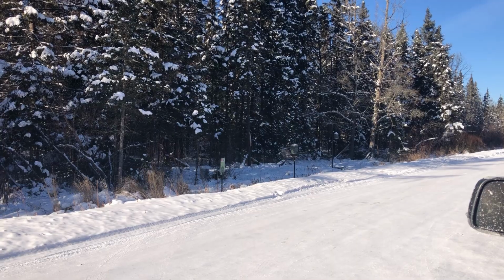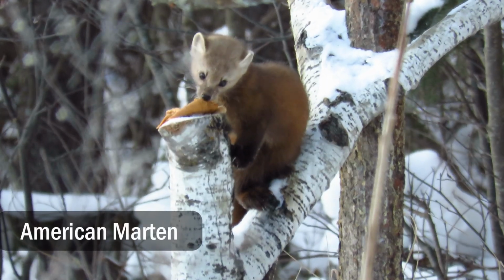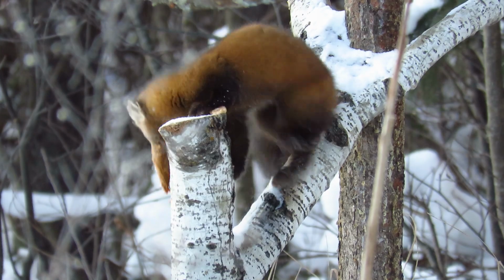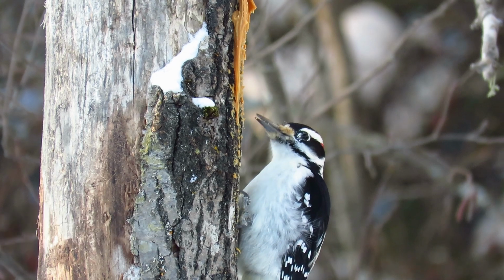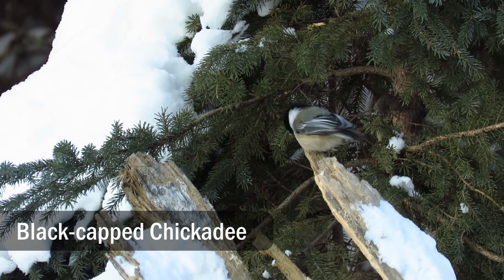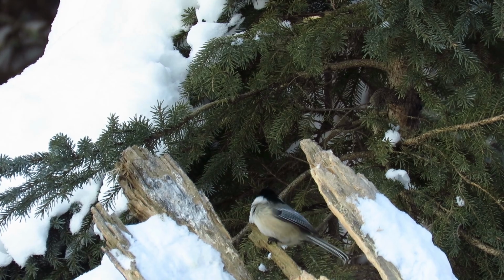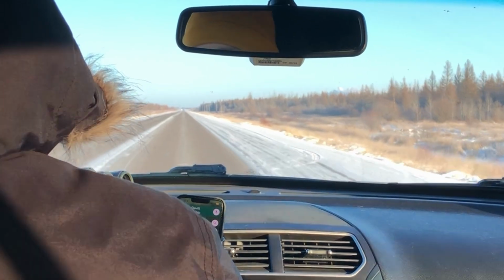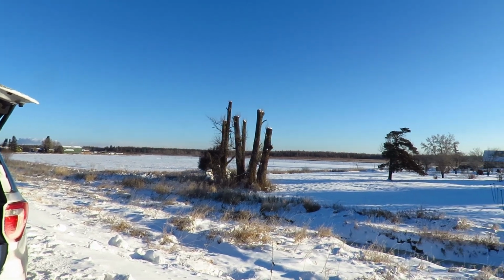After that, we head to the Admiral Road feeders. After some time at the feeders, we get a telegram message saying that there's a northern hawk owl nearby, so we head towards that.